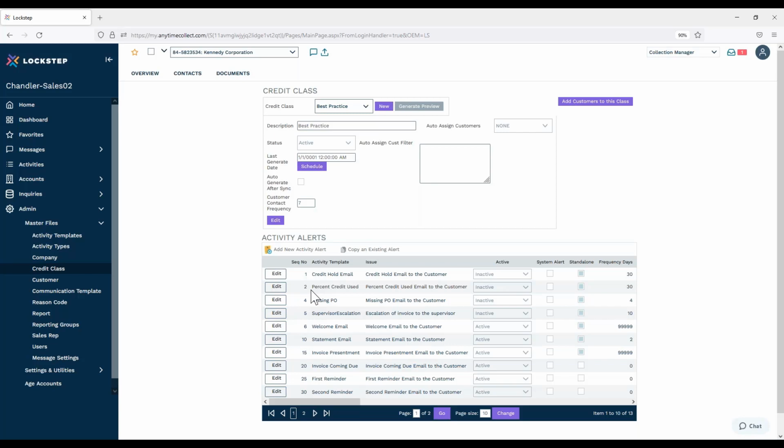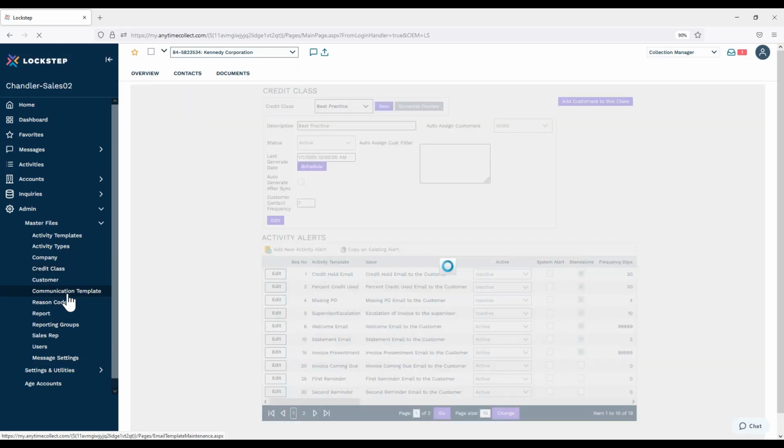If they do get put on it, we could automate a task for the user to reach out to alleviate that issue and get them off that credit hold status. Then each of these steps that do generate an automated email have a communication template associated with it.